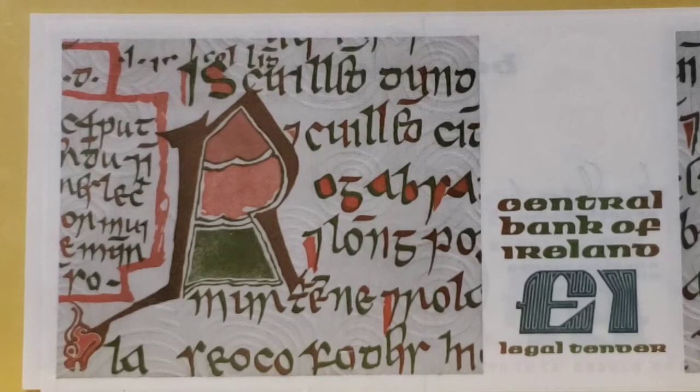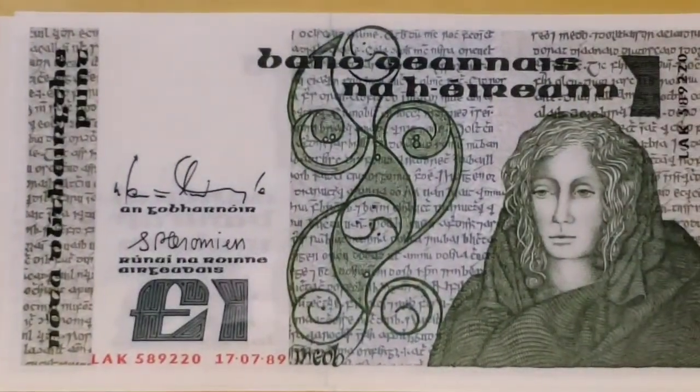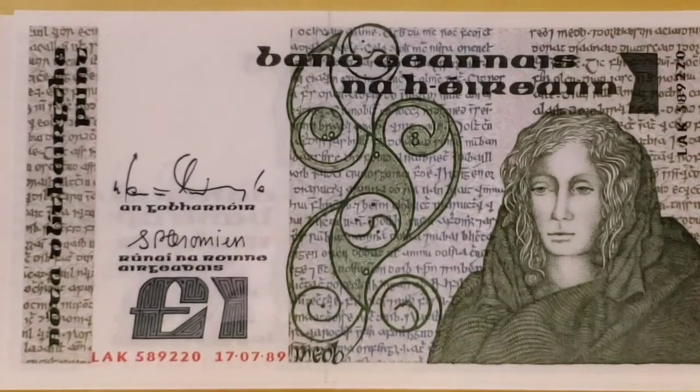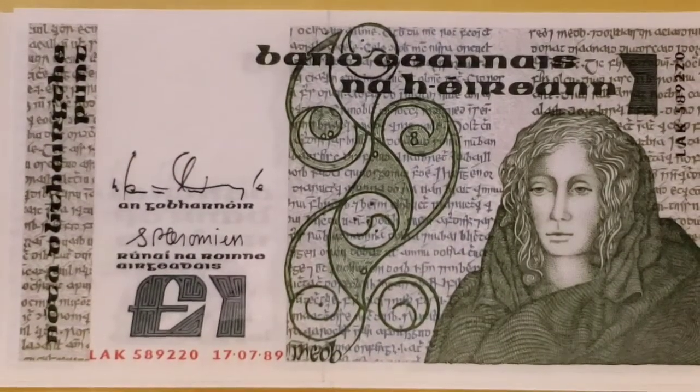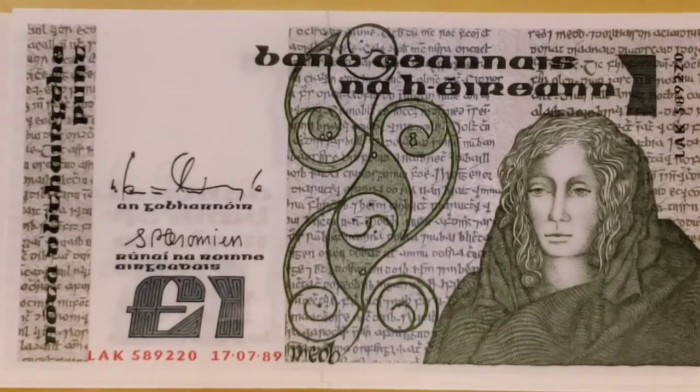This note, again, bears the month and the day of my birth, July 17th. This is one of my favorite families of Irish notes, and you can see a theme throughout all the denominations that came out in this series of notes. It's a beautiful note. Queen Medb has something to do with drinking. Her name is a cognate for mead, the liquor that is made from fermented honey.